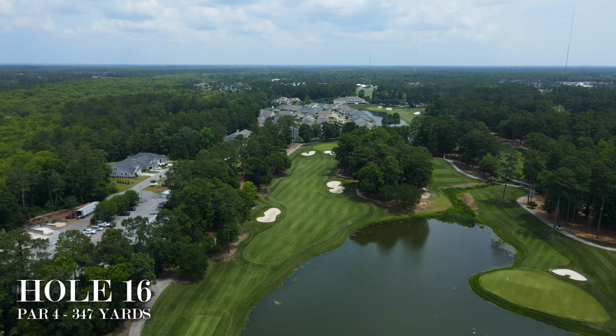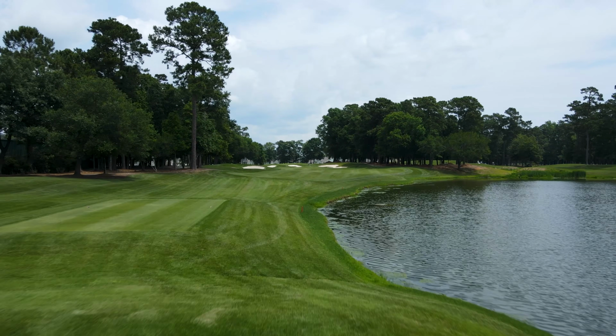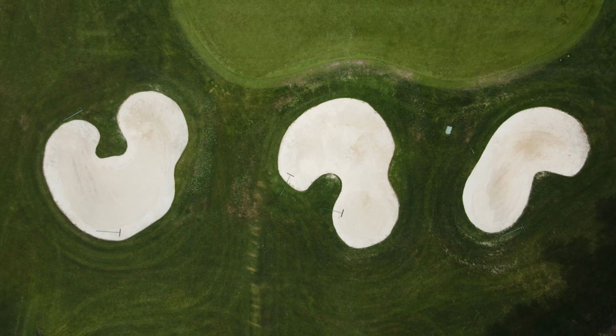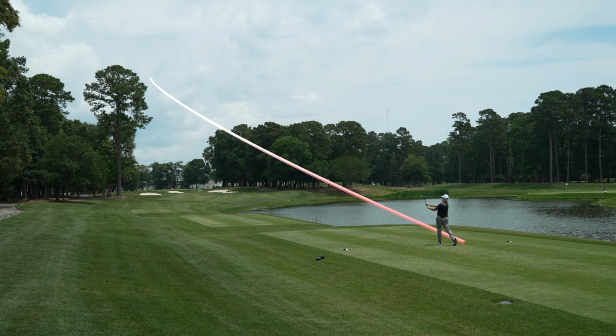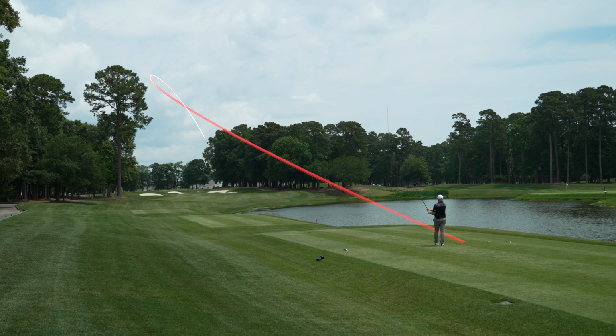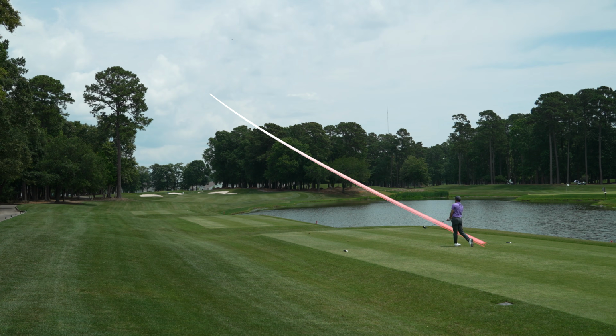Overall, TPC Myrtle Beach might be my favorite aesthetically, the conditions, architectural beauty of the place. It had a TPC feel to it. You know you're at a TPC course just with the caliber of the architecture and how the grounds are maintained. Just got some recon that they do a lot of seeding there, and that's why it was more lush green than some of the other courses. So aesthetically, this one was pretty pleasing.